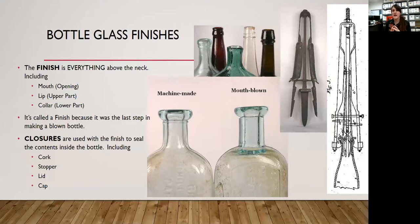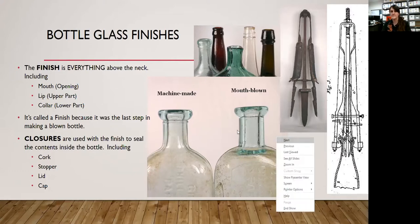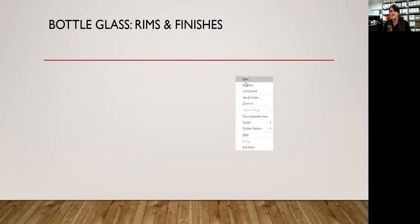So finishes also include how the bottle was sealed. Corks are what we think of the most. And I mentioned that those are really important, but you could also have stoppers, something that's not made of cork, but goes in the top and might be held on. For jars, of course, you'll have a lid. And then later on, think about beer bottles having a cap on top for a machine made bottle. But for these historic bottles, you're really going to have corks or stoppers. All right, so let's look at some finishes.